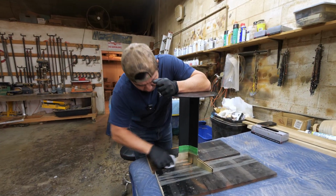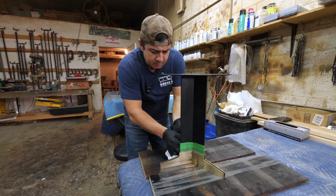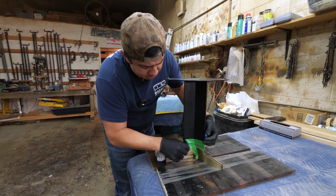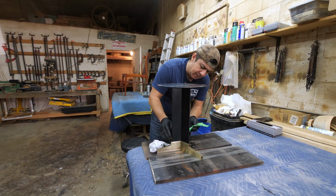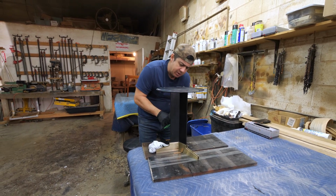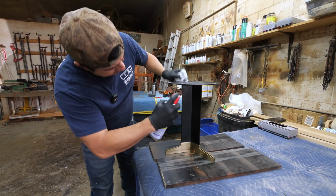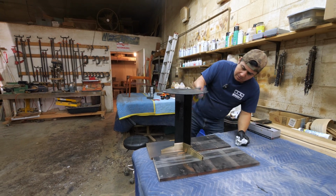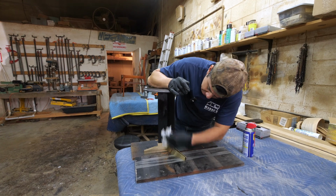All right, we got it all polished up. So what I'm going to do now is remove the tape, go back, and clean it with the WD-40 again, just to clean the black and get it all protected. And like I said, it'll just give it a nice little luster to be protected. I'm just going to do, like I said, just a light mist. And then it'll all get spread around once I wipe it with this rag.